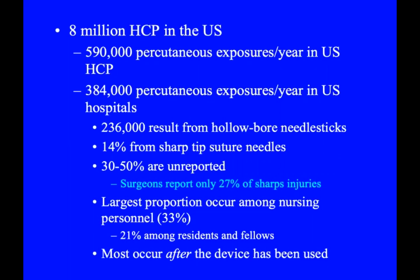So there are about 8 million healthcare personnel in the United States. Close to 600,000 sharps injuries a year. More than half of those occur in hospitals. We do have to think about out-of-hospital settings, but I think for your purposes as surgeons, the in-hospital OR setting is really important. And of those sharps injuries or percutaneous injuries, two-thirds of them are from hollow bore needle sticks, and those are the most risky ones.